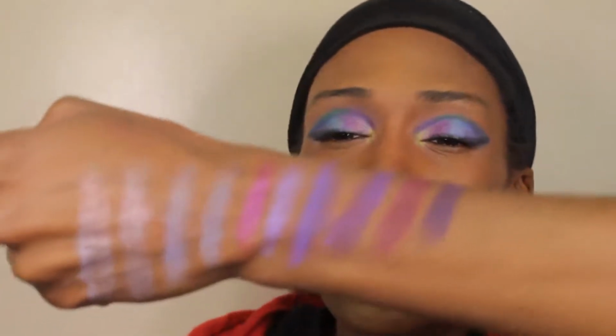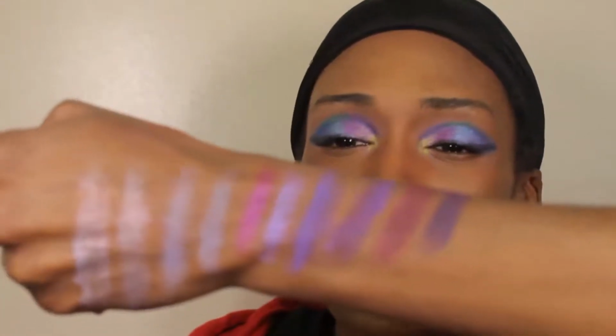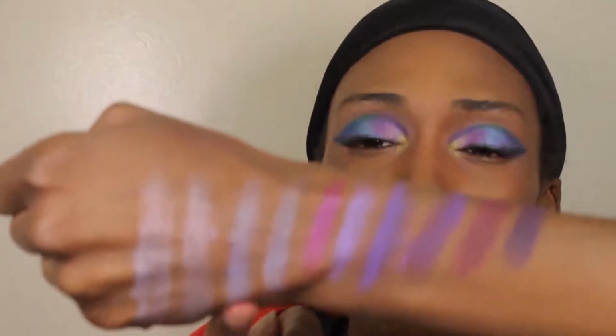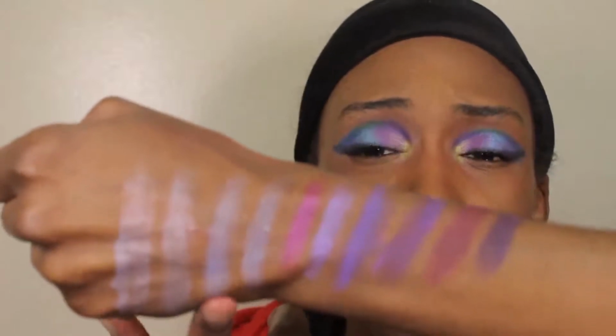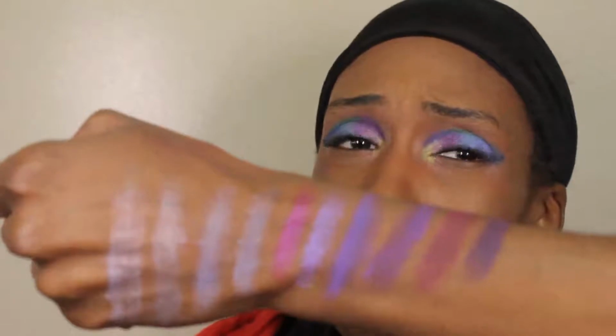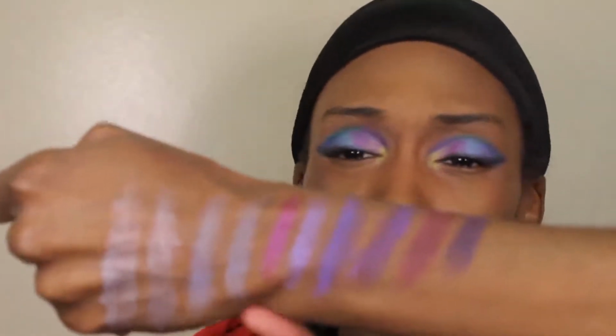As you can see, again, a lot of the shimmers seem to be the same, and it's the mattes that are different. But I noticed that the lavender matte in the Cashmere Forever palette seems to be one of those cream and powder finish shades, but it seems to have a satin finish on it. It has this weird film over it when you put it on. It's really interesting. But the rest of the shades aren't that similar.